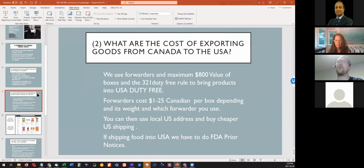A lot of us, if I'm shipping to the US from Canada and selling on Amazon.com, I will use a freight forwarder, which will walk my box from Edmonton or Toronto across the border. And then we use local US rates to ship our boxes around, so we're not paying that expensive shipping. We're using your $19 a box to ship it around. So that's one way that you could buy Canadian products and ship them across the border.